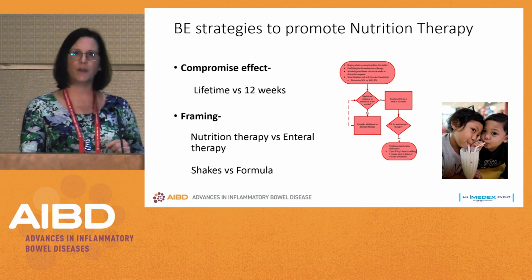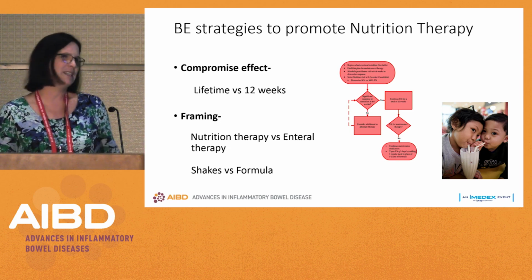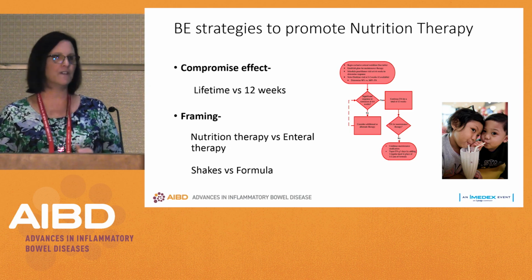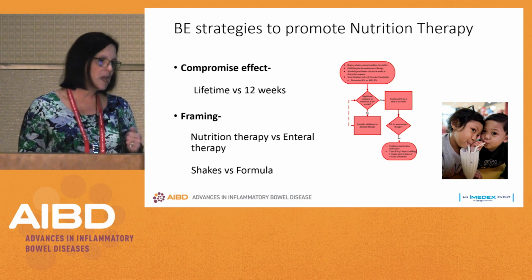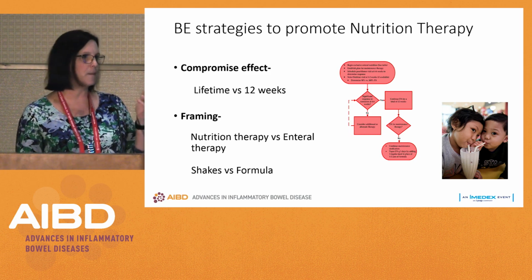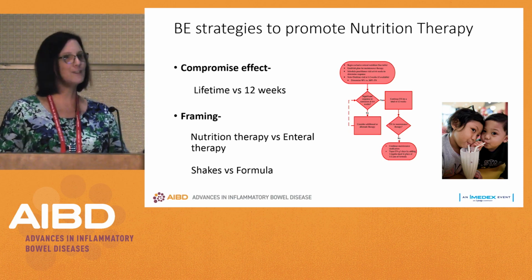Framing is also another behavioral economics concept that we use. So we talk about exclusive enteral nutrition. And what does that mean? Like, what does that mean to families, enteral nutrition? They don't think that way. So we renamed it. We stopped saying EEN or exclusive enteral nutrition. We started calling it nutrition therapy. Really, that's what it is, right? And instead of referring to 6 cans of formula that they're going to drink a day, because our concept with formula is an infant in a bottle, right? So we changed it to nutrition shakes. It made it a bit easier, and it was true. It's a shake, and it gives us a more pleasant thought.